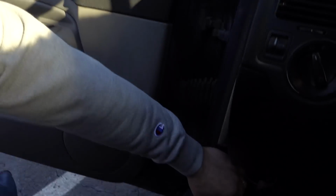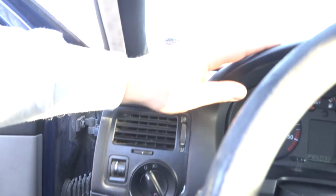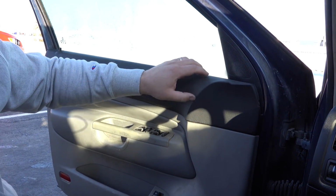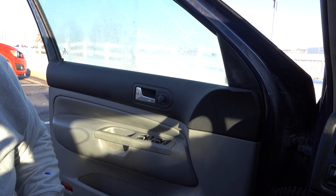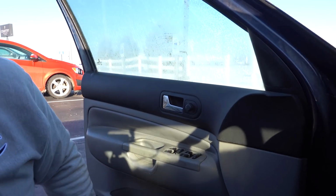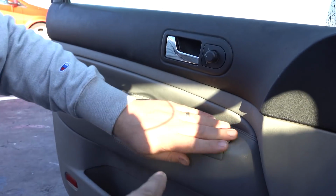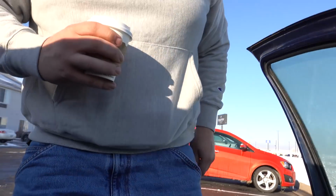So, pop the hood. What's nice is the dash actually hasn't done the Jetta thing where it's gone sticky. I'm not sure if the door panels haven't or if they removed that outer layer of stickiness, but I don't think these Jettas have the sticky. The sticky comes from this. Oh, that's what gets sticky. Well, and these definitely. It's too cold for it to be sticky. So we don't have to worry about that.